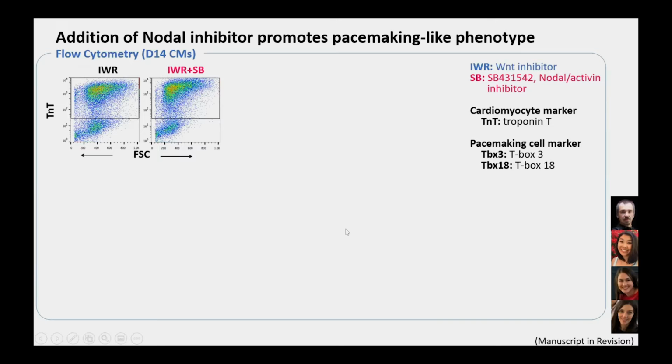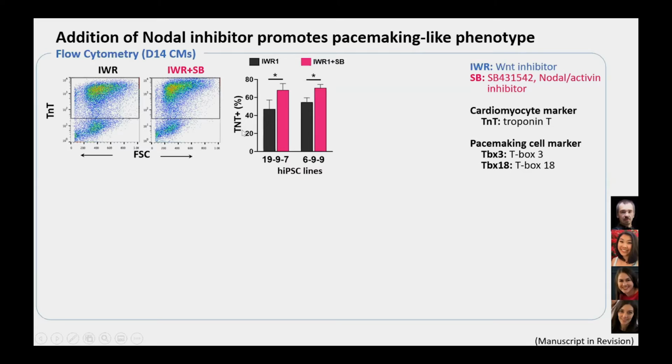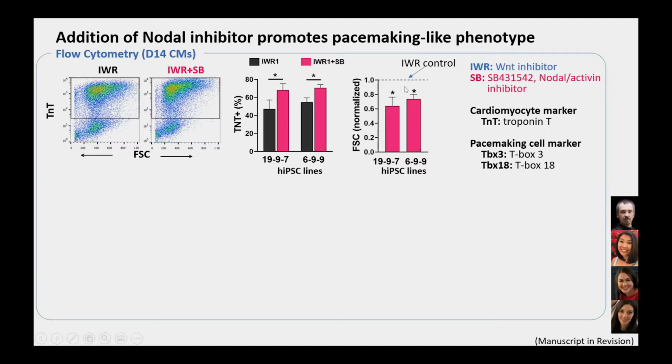And then we did some flow cytometry to assess the cells. So first we looked at the yield of cardiomyocytes, which can be determined by the number of troponin T positive cells, which is shown on the box on the top side of all the plots. And then you can see that when we added SB in both iPS lines that we tested, there's actually an increase in the yield of cardiomyocytes as shown by the red bars. And these cells are actually smaller than the control cells, and that's an indication of pacemaking cells.